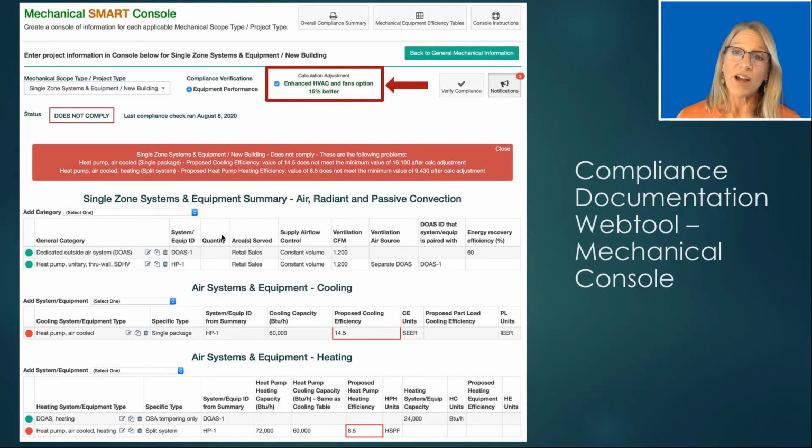Note that this requirement is different than, say, the component performance for envelope or space by space for lighting, in that for the HVAC credit, each individual piece of equipment has to be checked for compliance for all applicable efficiency criteria. So in this example project, the proposed heat pump efficiency for both cooling and heating is less than the required efficiency once that 15% multiplier, in this case a multiplier of 1.15, is applied.